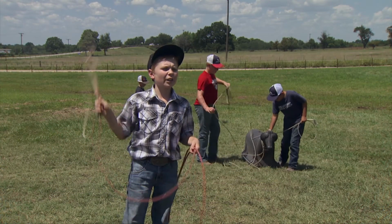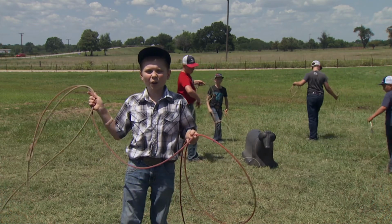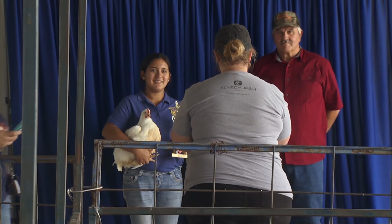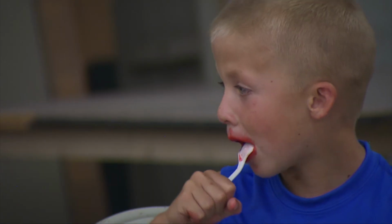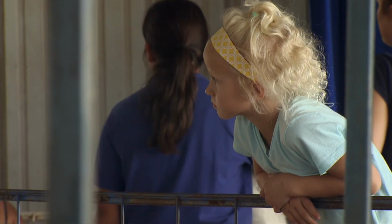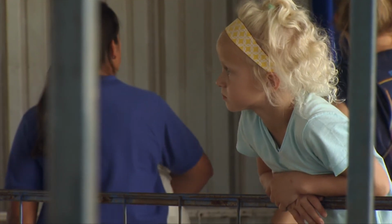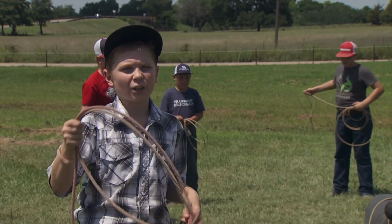Well, I moved. This will be my 2nd year. Last year I showed a steer. It ain't my first time showing though, so it gets people to come around and get to do something during part of the year. Like it's all a week deal, and I think most of the little kids like coming and playing on the inflatables. So I think it's pretty fun for all of us to come up here and do something.